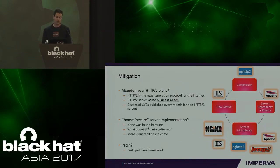So we can also choose a secure server implementation. But in our research, we found that no such server exists. All the servers that we tested were found vulnerable to at least one of the attacks. And what about third-party software? As we saw in the example of Wireshark, perhaps the server implementation is secure, but third-party software that is on the server is not secured. And even if you can find a secure server implementation, more vulnerabilities are going to come. In fact, since the time that we published the report, dozens of more vulnerabilities in HTTP2 were discovered and reported. So we are left with the third option, which is to patch.